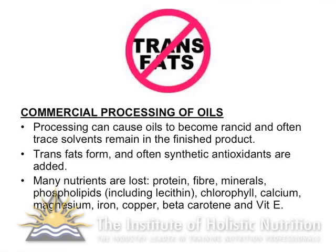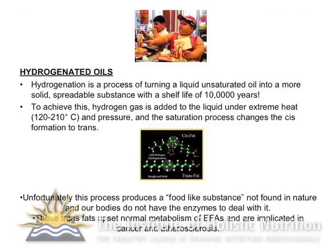Hydrogenated oils, it's a process of turning a liquid, unsaturated oil into a more solid, spreadable substance with a shelf life of 10,000 years. To achieve this, hydrogen gas is added to the liquid under extreme heat and pressure, and the saturation process changes that cis formation, when the two hydrogens are on the same side, to this, trans fat.